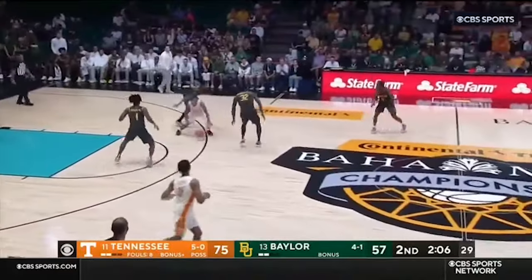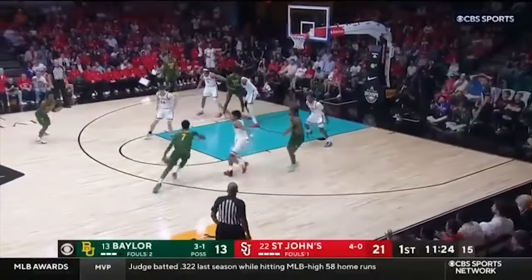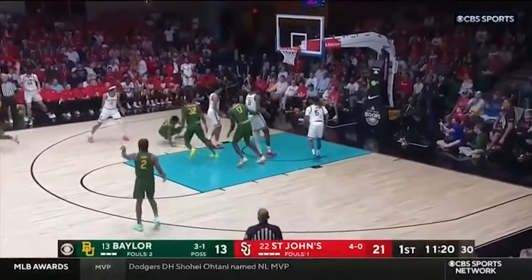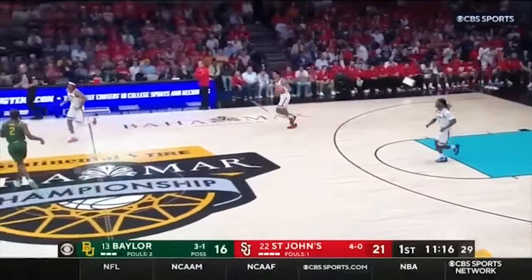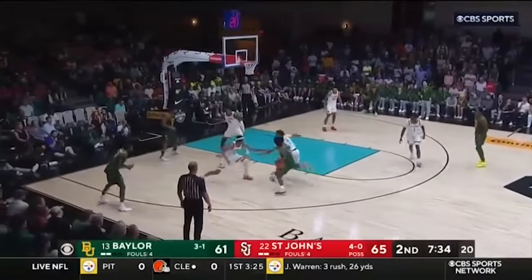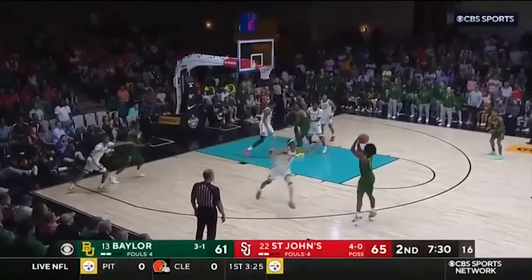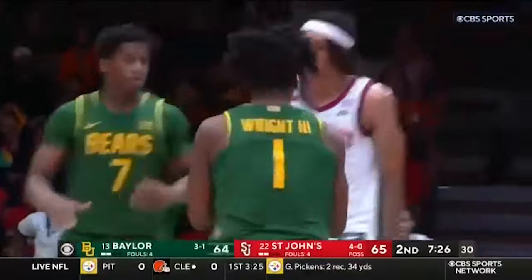Switch, then the picker is just slipping to the basket and makes some real nice passes for some easy looks. Edgecombe back in the game, dishes to Wright, and he buries his second tray. Yeah, Wright's giving a good boost off the bench. First triple of the second half for St. John's. Wright kicks it. Edgecombe sidestep. Back to Wright. That's a 3. It's good. Real good play by both the freshmen that time.